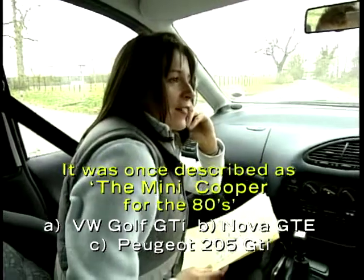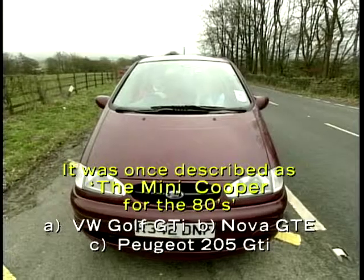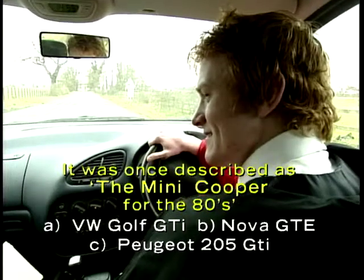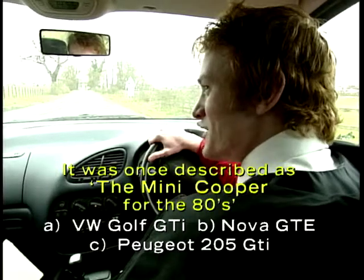Did you get that? It was once described by many motoring journalists as the Mini Cooper for the 80s, Ginny. But what do we know it better as? The Golf GTI, the Nova GTE, or the Peugeot 205 GTI? I think we've got to go for the Peugeot. We're going for the Peugeot here.